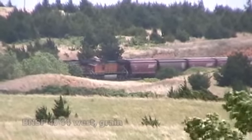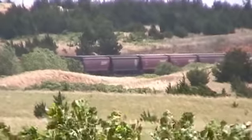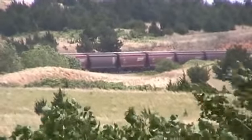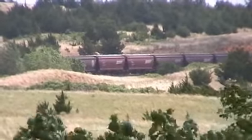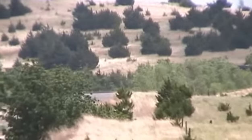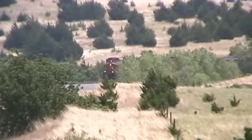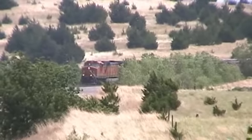Looks like a grain train. You have GPS on the back. Off in the distance, we could see the grain train arriving. You could see for about a mile and a half away. Although in recent years, the trees had grown up so much around here, you can't see the tracks out in the open like you once could.